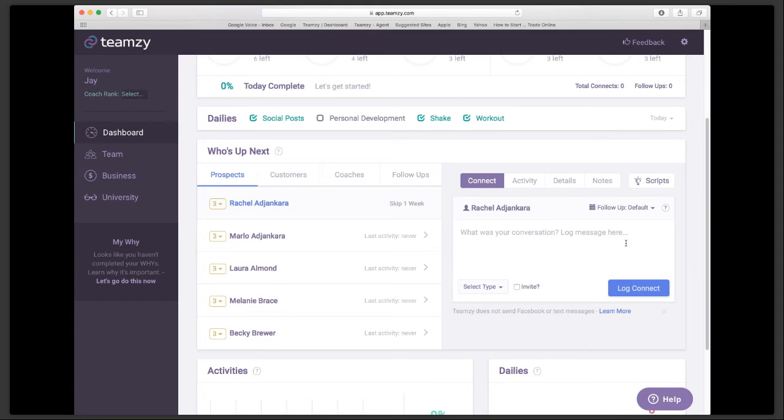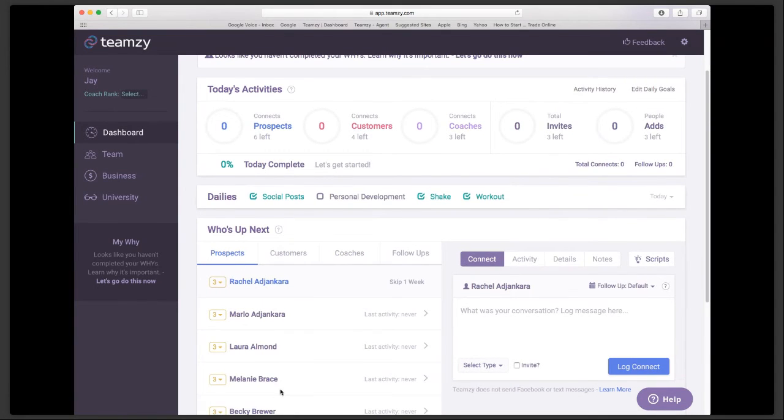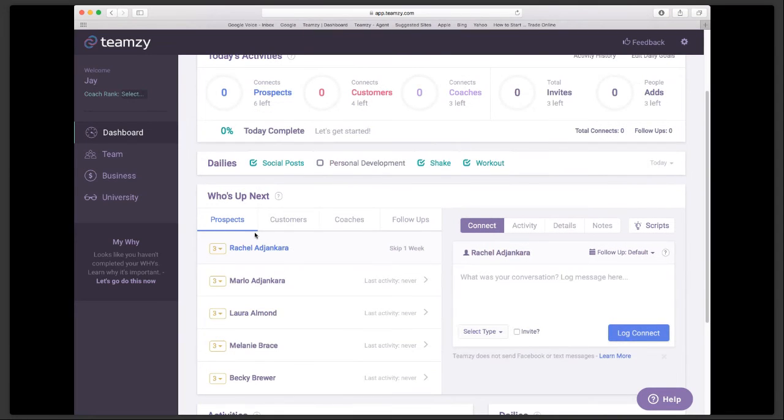Because you've now prioritized everyone in the database, I told the system who I want to connect with and when. It's now just going to feed me 5 people at a time, bite-sized chunks, so I know exactly who to connect with. So let's say I come down and it gives me my list of prospects that I need to connect with. You'll notice it's also siphoned out customers, coaches, and follow-ups, so you can get super focused on the activity that you're completing.